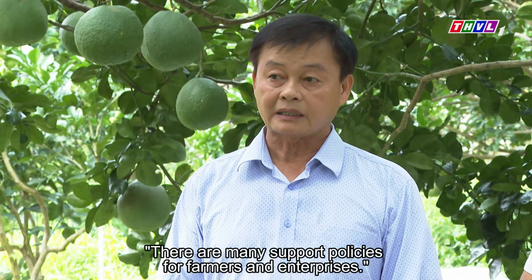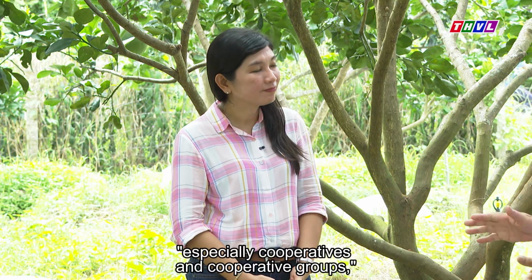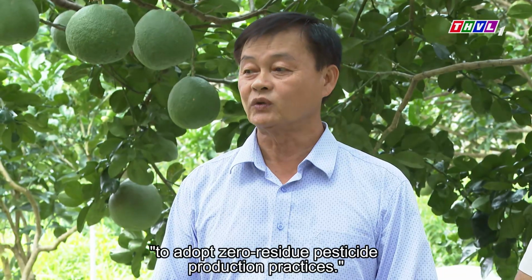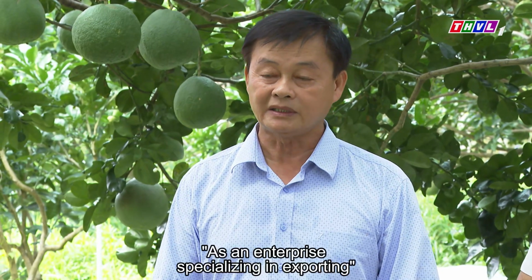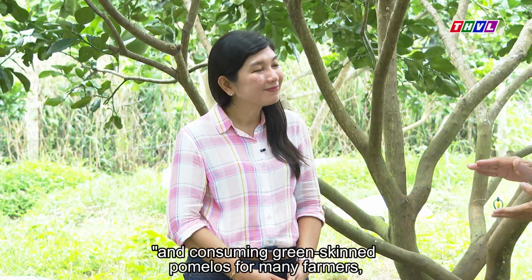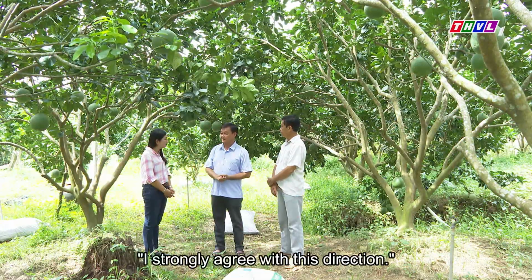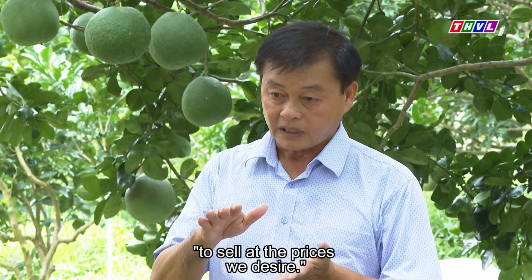There are many support policies for farmers and enterprises. The department aims for people, especially cooperatives and cooperative groups, to adopt zero-residue pesticide production practices. As an enterprise specializing in exporting and consuming green-skinned pomelos for many farmers, I strongly agree with this direction. At the same time, we will also open new markets, especially for stable consumption of our products, to sell at the prices we desire.